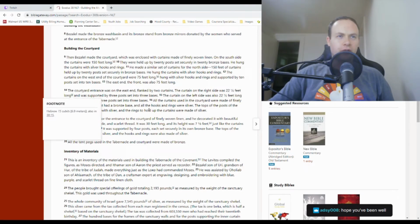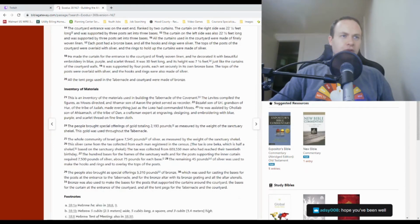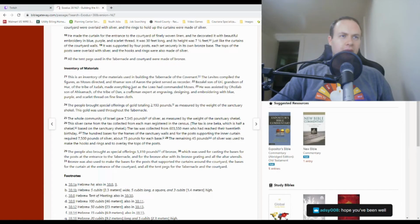Again, footnotes are probably just going to be about the measurements. So I think I'm going to move along to verse 21 then. This is an inventory of the materials used in building the tabernacle of the covenant. The Levites compiled the figures as Moses directed, and Ithamar son of Aaron the priest served as recorder.